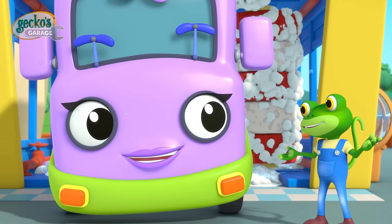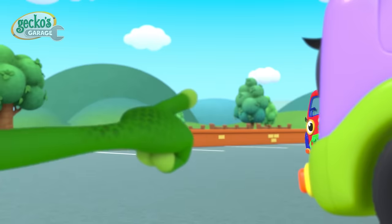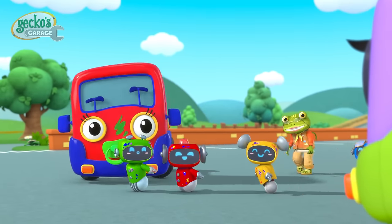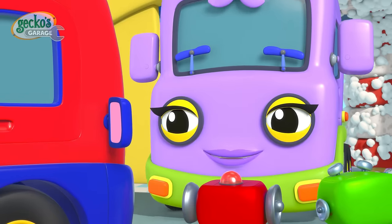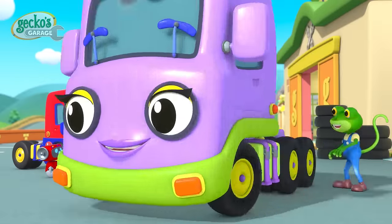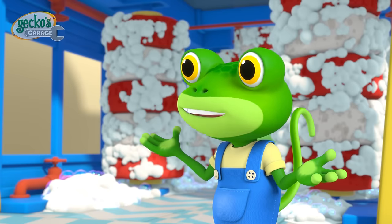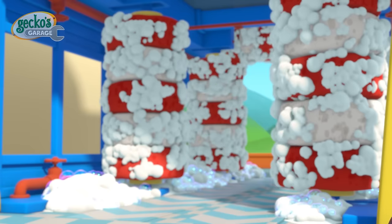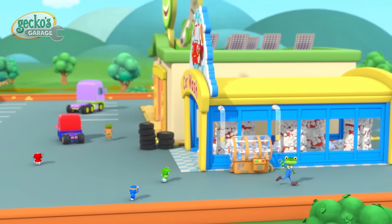Prepared, recharged and refreshed. And ready for a surprise? We love you, Mummy Truck! Mummy Truck's better now the fixing is done. And Baby Truck's it. So everyone, run! Goodbye, everyone!